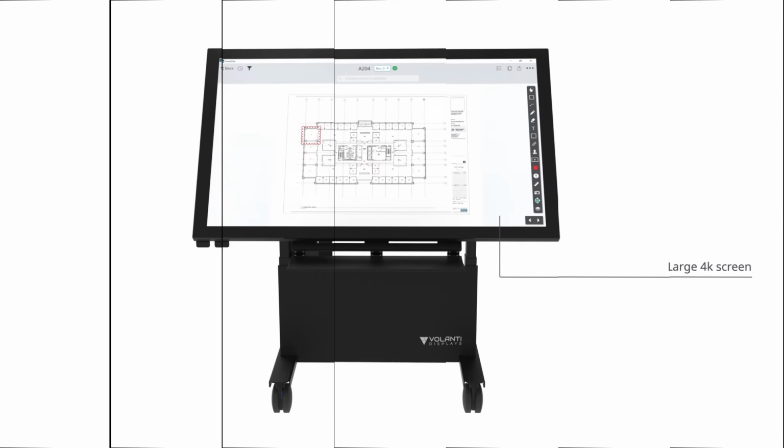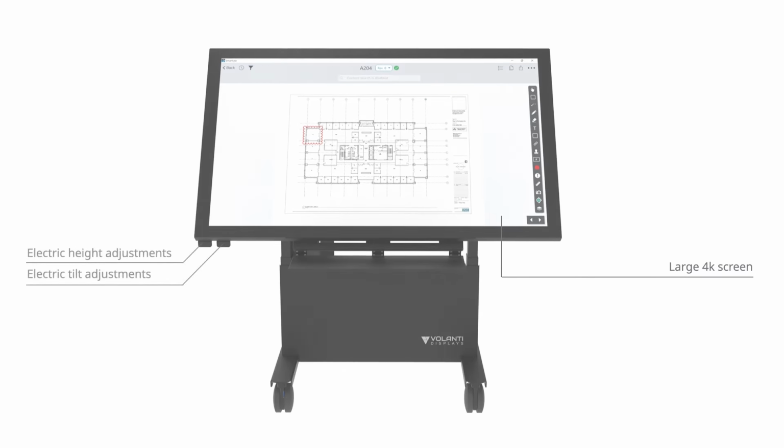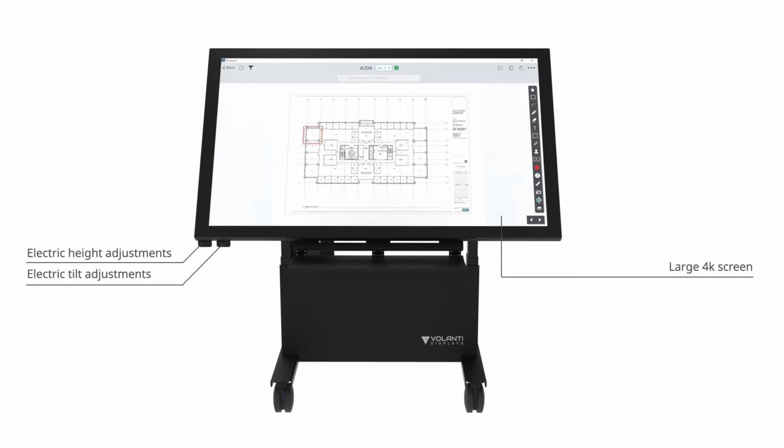The Volanti Plan Review Table is a complete system that comes with a basic table featuring a stunning large 4K screen. The table is equipped with paddles for easy electric height and tilt adjustments, ensuring optimal comfort and viewing angles. Wheels are also included for enhanced mobility, allowing you to move the table effortlessly from one location to another.